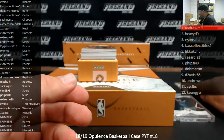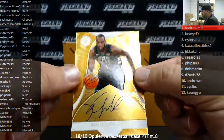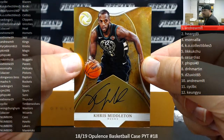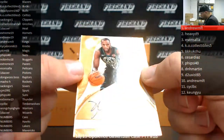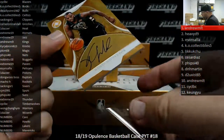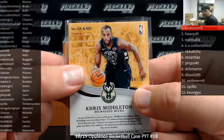55-79. All right, what else are we looking at here? Chris Middleton, Opulence autograph for the Milwaukee Bucks. Bucks going to KO Collectibles 5. A little bit of white on that bottom left corner. This appears to be a Hollow Gold version. I think this will be numbered to 10 as well. It is, 8 out of 10.